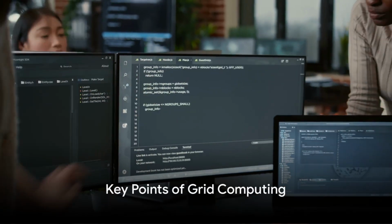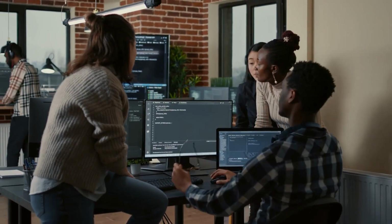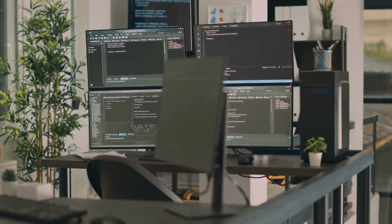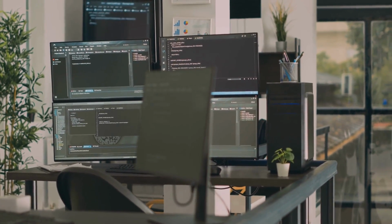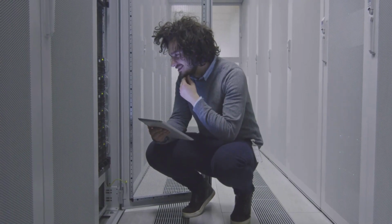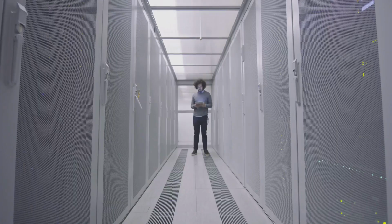So, what are the main points to remember about grid computing? First, it's a form of distributed computing that allows multiple computers, potentially spread across the globe, to work together on a shared task. Second, grid computing breaks down complex tasks into smaller chunks, distributing these chunks to different computers in the grid. This allows tasks to be completed faster and more efficiently. Third, grid computing leverages underutilized resources. By harnessing the power of idle computers, it provides a cost-effective way to process large-scale tasks.